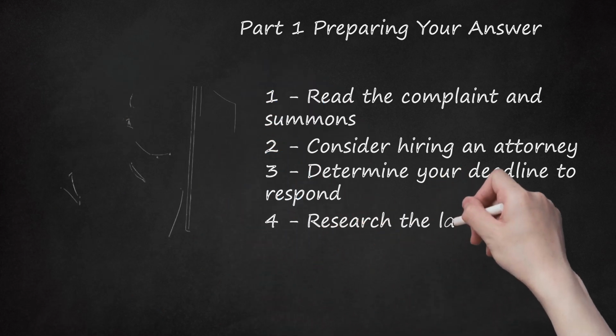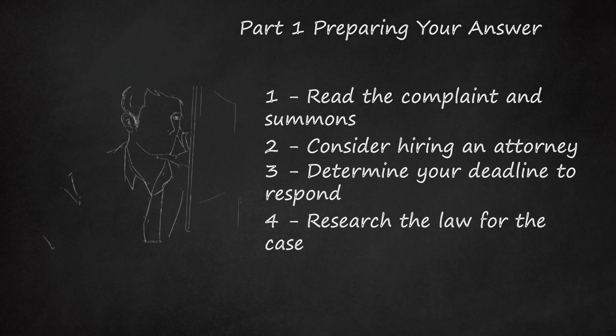4. Research the law for the case. Once you read the complaint and understand why you are being sued, the elements of the law can give you insights into the strengths and weaknesses of the case against you. The elements of the law dictate what the plaintiff must allege in the complaint to state a claim against you. If all of the elements of the claim aren't included in the complaint, you have an affirmative defense that the plaintiff has failed to state a claim.